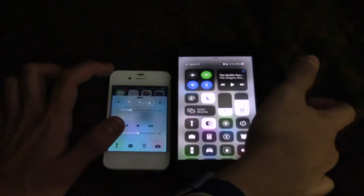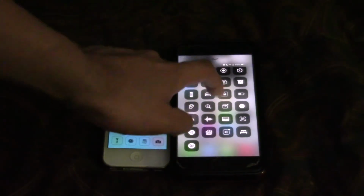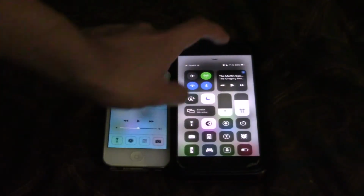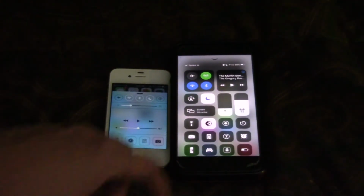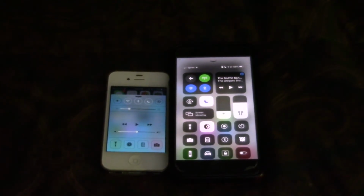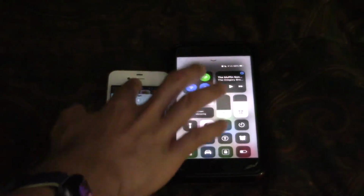How about the control center? This one was first, and the control centers couldn't be any more different. This one is customizable. You have 3D touch toggles, that kind of thing. And this one is transparent, which I like. Well, they're both transparent, but I honestly feel like I could notice this transparency a little more on iOS 7. I wonder if that's just me, but yeah. And you just got your basic controls there.